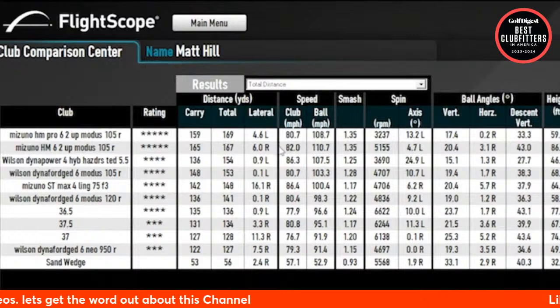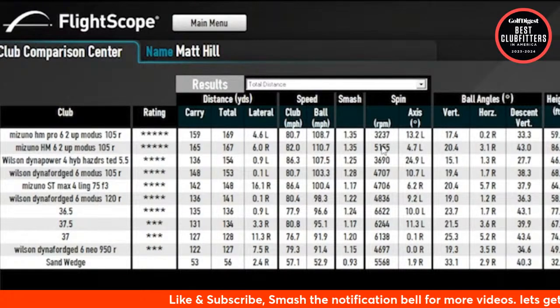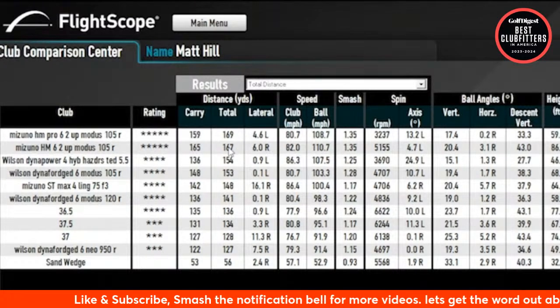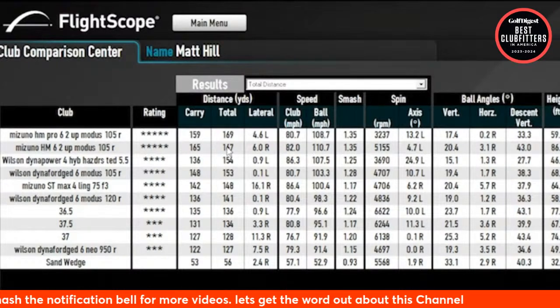So he must have felt much better about this club, because all we did was change the head, gained about 1.5 miles, hit it exactly the same with more spin, more consistency, hit it further, and landed it pretty much where it should have gone. This was much more representative of what was going on.